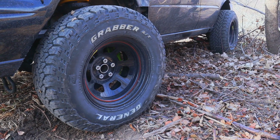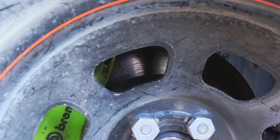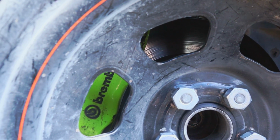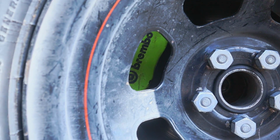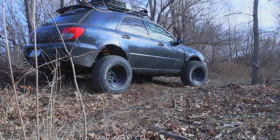The Forester struts gave me another 2 inches. The springs gave me 1.5 inches. That puts me at 5.5. And then the 5-inch in the front, 5.5-inch lift in the back for the Subi lift. So it puts me at 10.5 inches in the front, and I think actually 11 in the back.